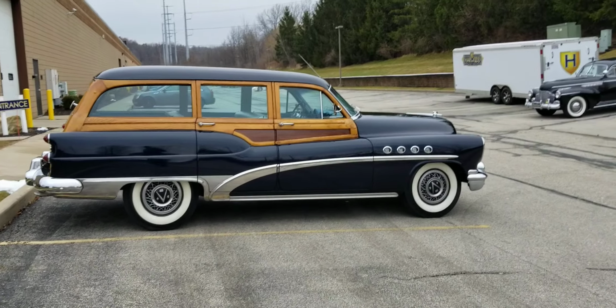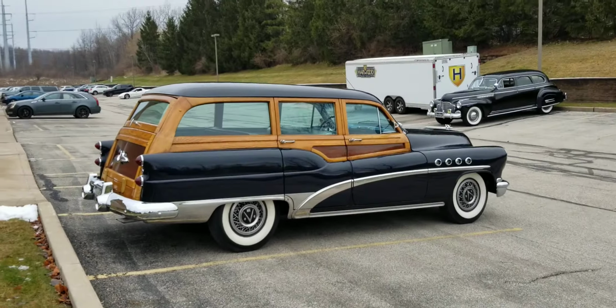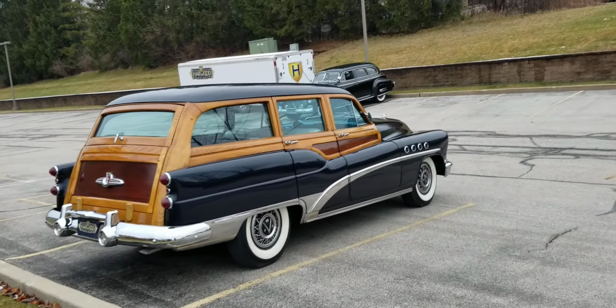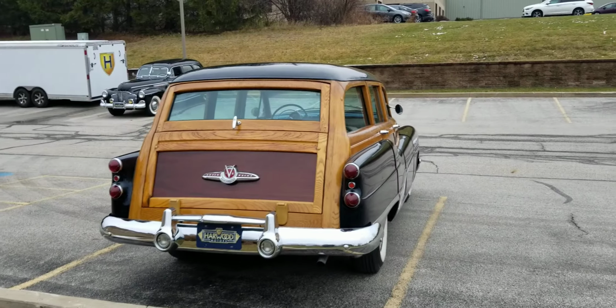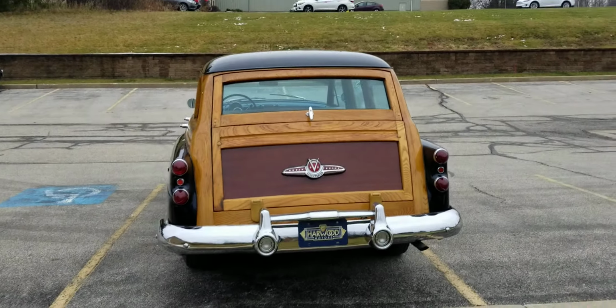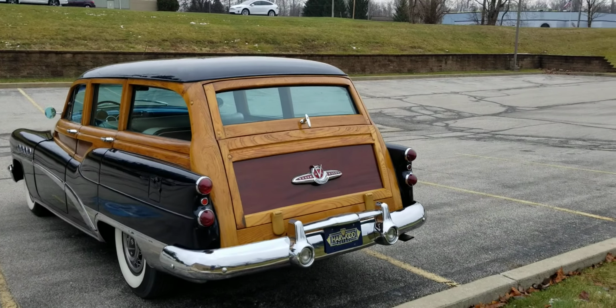It was the first year for Buick's Nailhead V8, which is a fairly significant step forward. It's also the final year for any wood-bodied wagon in the United States. There were cars that had wood for decoration, but this is the last one to use it as a structural component of the body. You can see it there in the rear pillars and the tailgate. All of that is wood.